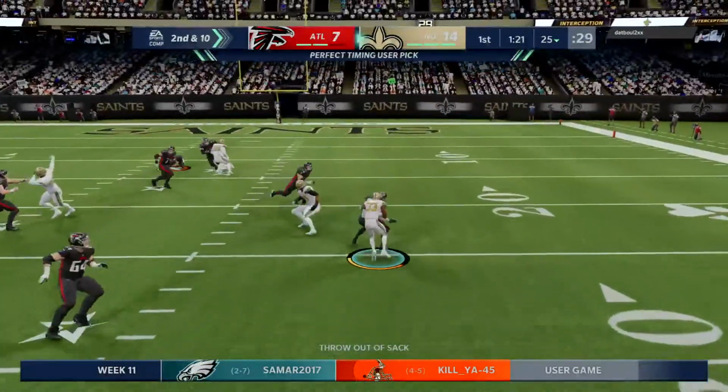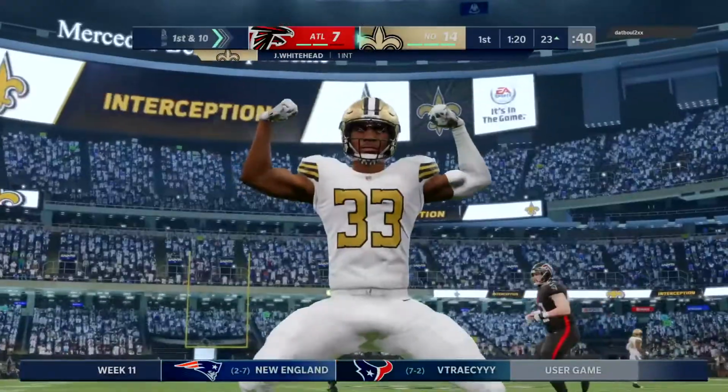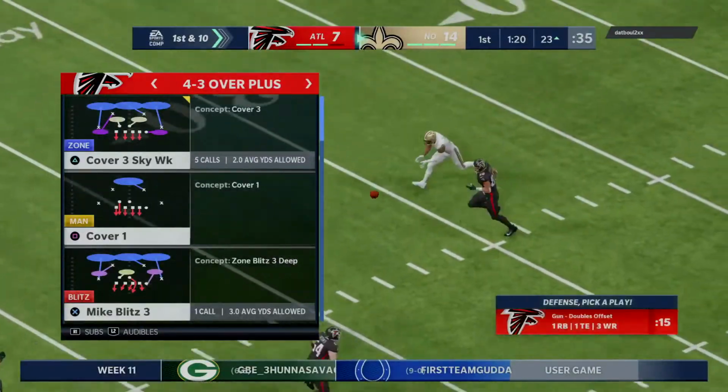And this is going to be intercepted. Picked up by Jordan Whitehead. And his guys are going to get the football at the 23-yard line. Intercepted. That was just one of those interceptions from our perspective here.